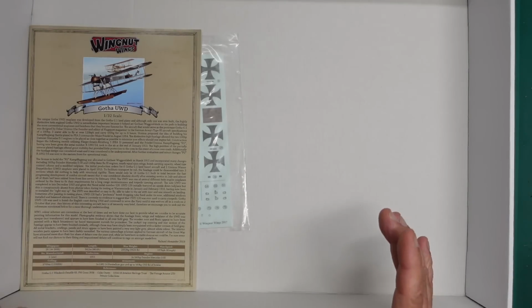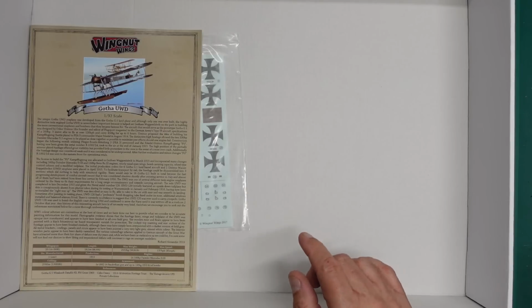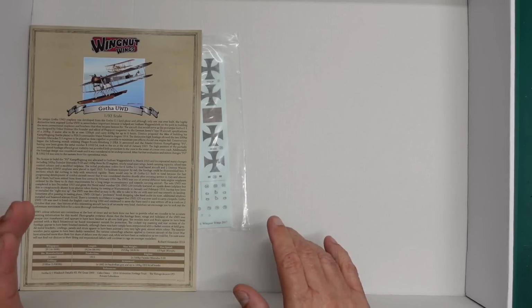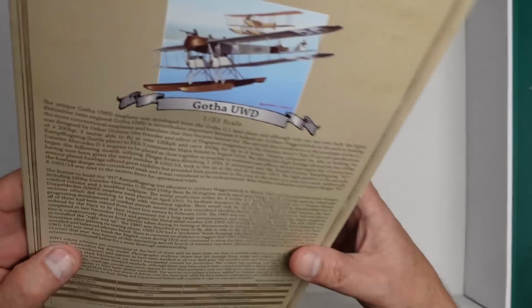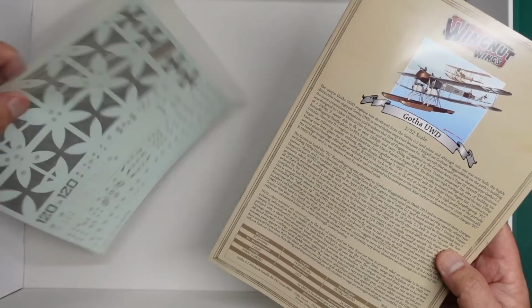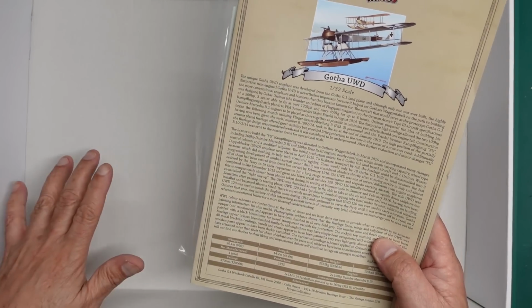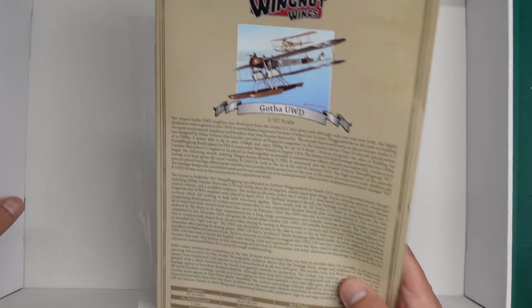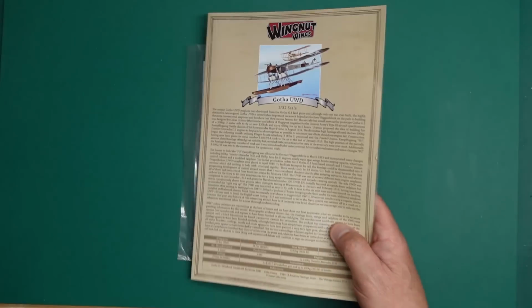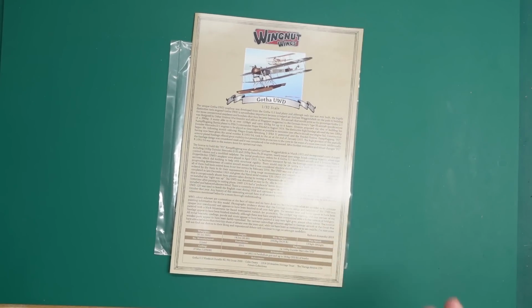I always say Wingnut Wings, probably the best kit manufacturer in the world, the best instructions without a doubt. Beautiful decals, beautifully designed, thoroughly researched, and just awesome. The reason I'm making such a fuss about this kit is I think I'm right in saying that as far as a shop is concerned, this is the last Wingnut Wings kit you can buy from a shop brand new in the UK. As I say, it's £195, which is very reasonable.